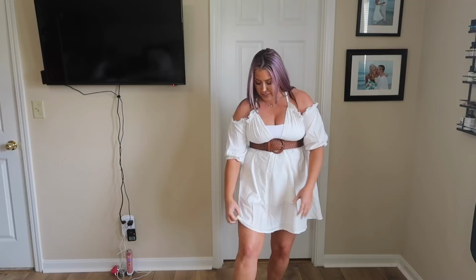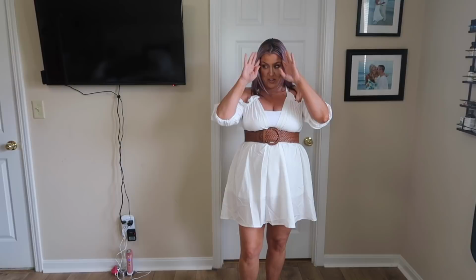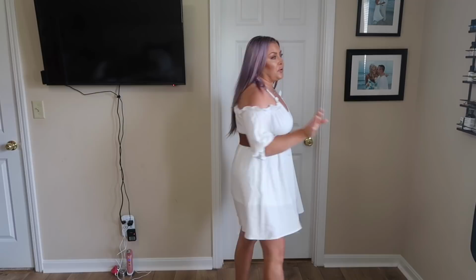So you don't have to pair it with the belt. I will tell you all, it is lined, but do you see? It's only lined to like your business region, okay? You just passed the business region. So with that being said, if you are taller than me, which I'm about 5'3 on a good day, I would definitely suggest sizing up, because you do have these adjustable straps, so you can definitely tighten everything up, which is really nice.